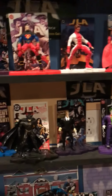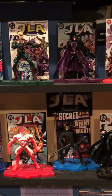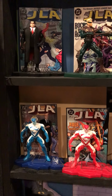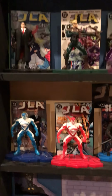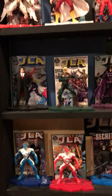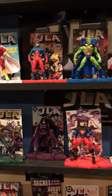And then Lex Luthor, a nice villain, also came in that same box set with the Joker. It had 3 different versions of Batman, 2 different versions of Superman, including the classic red and blue Supermans that were a result of the Death of Superman series that came out in '93. This was the Man of Energy storyline, where he split into two different ones. Again, it gave us different characters like the Huntress. First time that we see the Huntress in toy form.